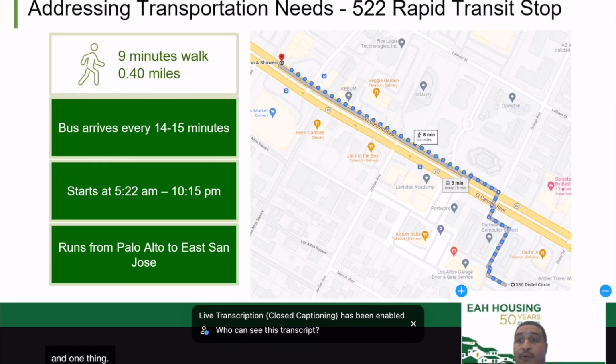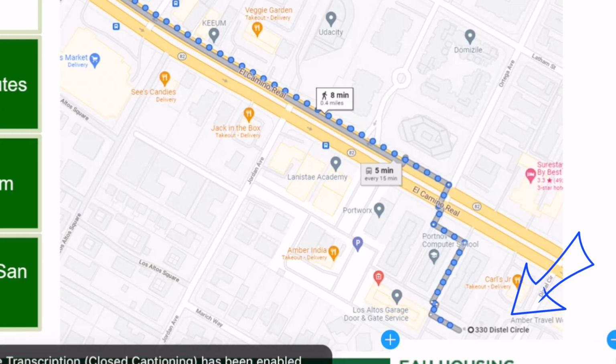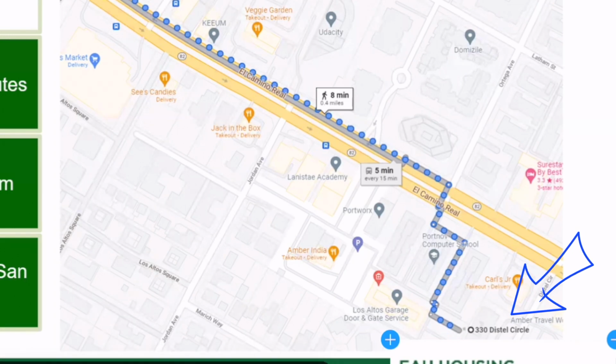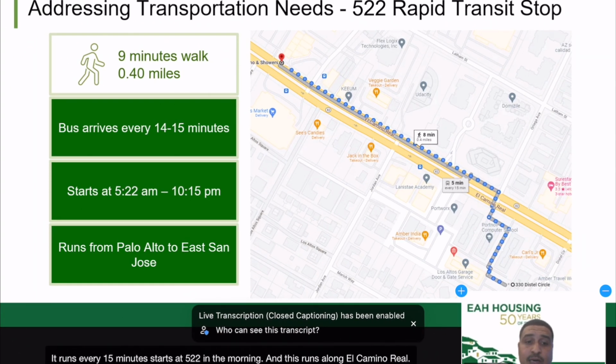One thing that we want to point out is the 522 rapid line for VTA. This is a bus that is about a 9-minute walk directly from the site. It runs every 15 minutes, starts at 5:22 in the morning, and runs along El Camino Real from Palo Alto to East San Jose.